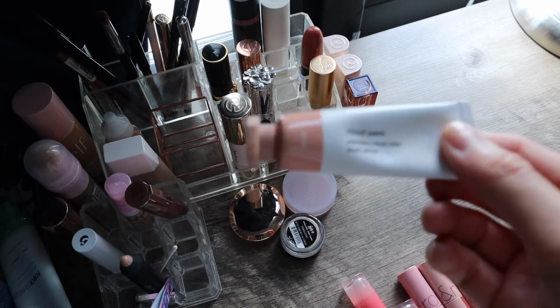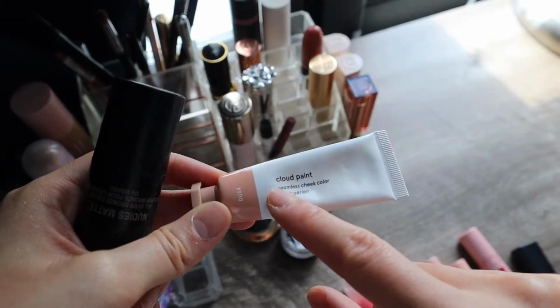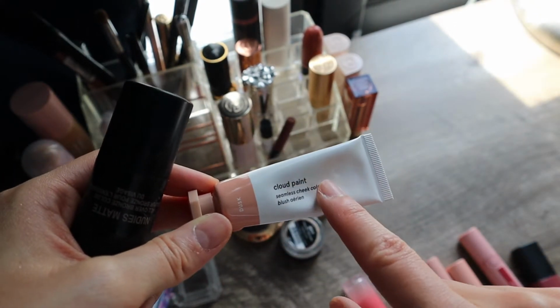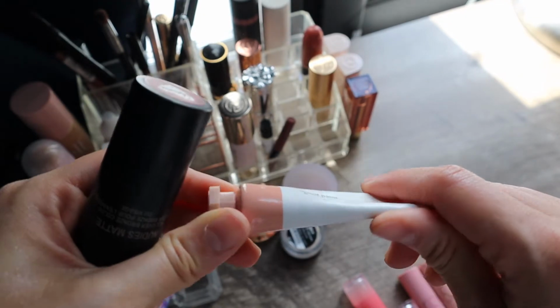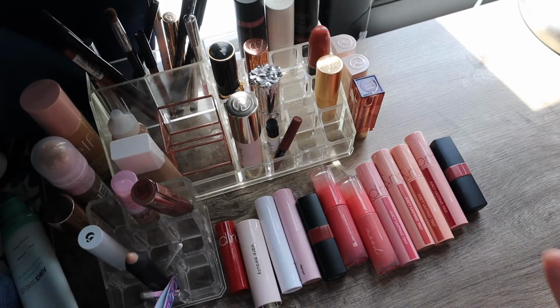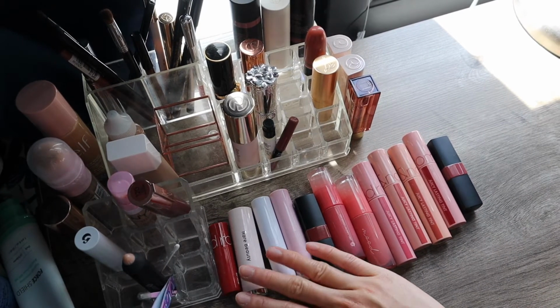Okay, actually I think I'm gonna bring the Cloud Paint in Dusk, just because this formula is a little bit easier than this one to put on with just my fingers. So like if I'm too lazy to wash my blender or something, I can just slap it on with my fingers.